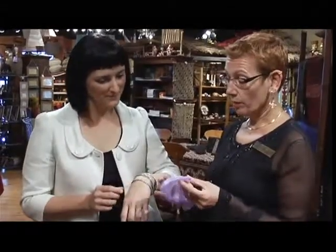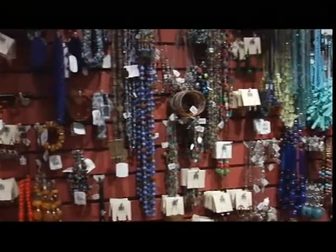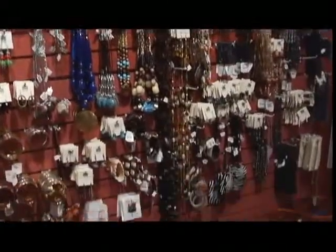Some of the jewelry has bone in it. Some of the jewelry is beadwork. Some of them are made by what we call lost wax, and that's a Tuareg term. It's a group we work with out of Niger. I can show you some of that as well.